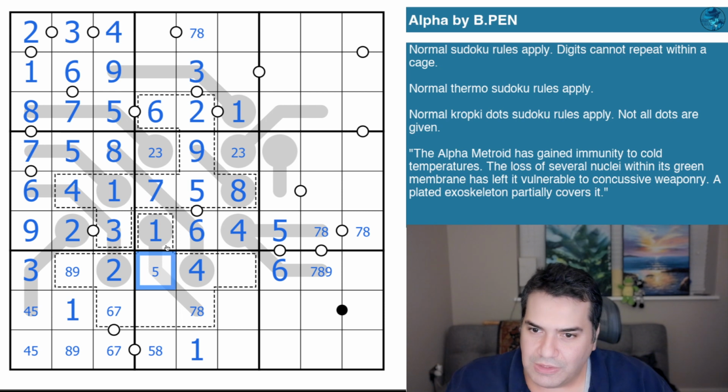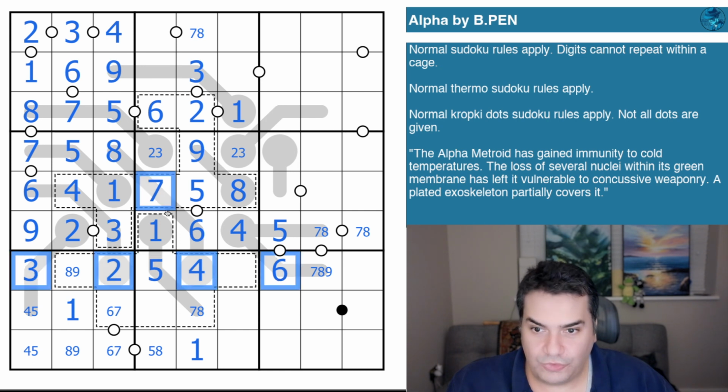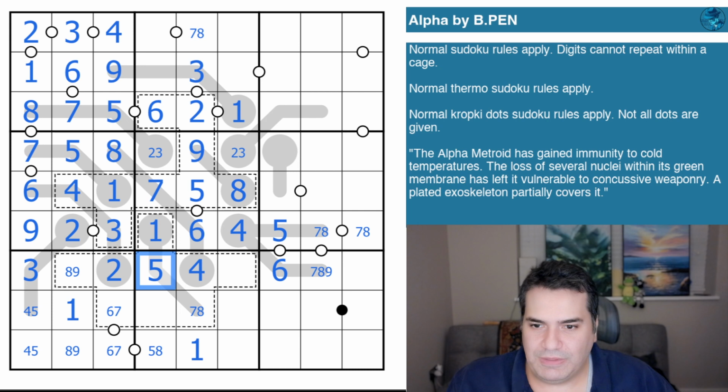But just before I do so, let me just fill in this digit, which can only be a 5. I did say there's a world of digits between 1 and 7, 8. But when you don't have 2, 3, 4, 6, or 7, it can only be a 5. So take it.